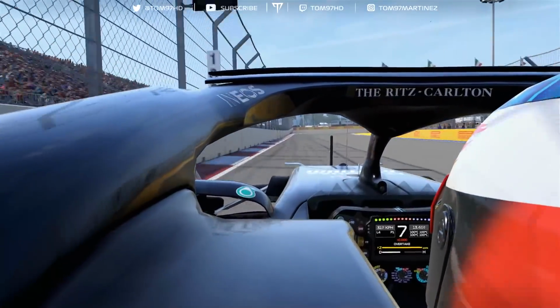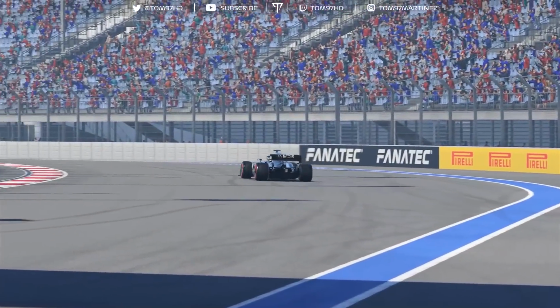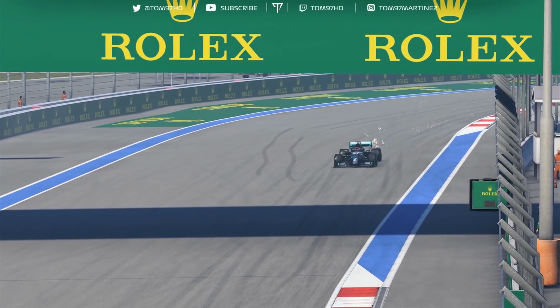But in terms of the lapping itself around here, I mentioned it before, the word inside curb and outside curb, and that is the theme around here. So in the last couple of years, Russia's been a very flat track, very easy to drive, and very easy to cut and extend corners. You know, you can really push the track limits around here, even on strict corner cutting.